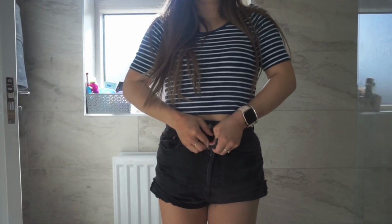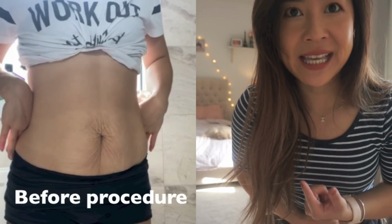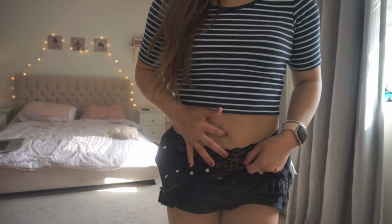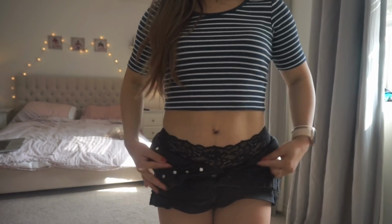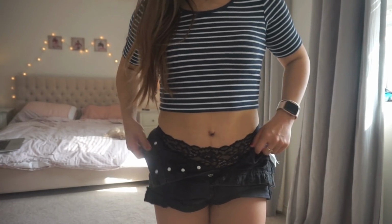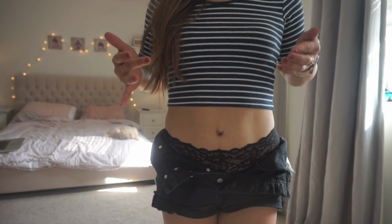Let's review my belly button first. I actually think my belly button looks really cute. I never had an issue with it, but I always thought my belly button was a bit on the big side. So now it's small and cute. Obviously, I can feel the keloid scarring, and I admit I don't massage my belly button as much as I massage my scar here, and the reason is because I actually don't feel anything in my belly button, and it's just one of those things about getting a tummy tuck.